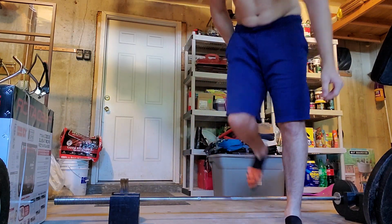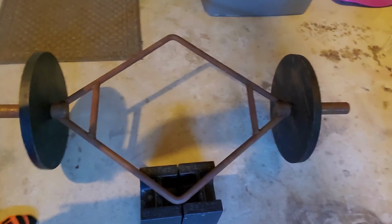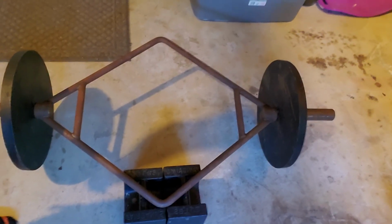All right, about to set up this trap bar. In some of my videos, I use this trap bar. Trap bar is strictly for the traps. This is what it actually looks like. It's a pretty cool apparatus. I'd say it's about 40 to 45 pounds by itself.